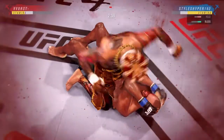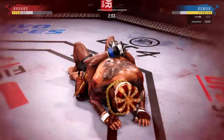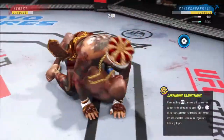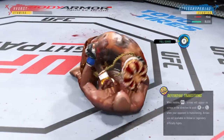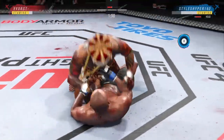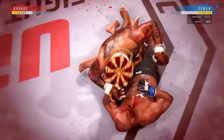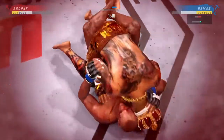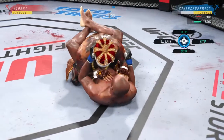Usman's lower jaw is just nasty at this point. Really swollen in that area now. All right, he's trying to control posture here. Now trying to hip escape. He's just trying to move out of this position off the bottom. Nicely done there as he forces the miss from his opponent. All right, working inside the closed guard now.